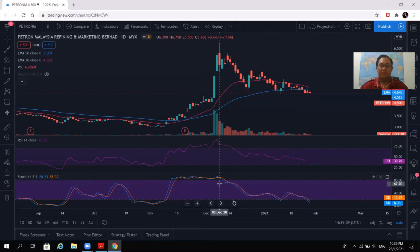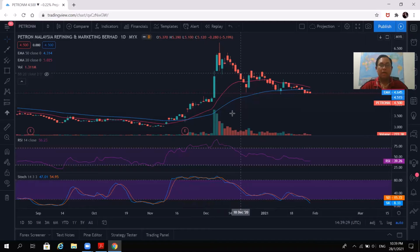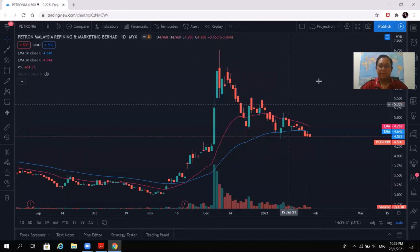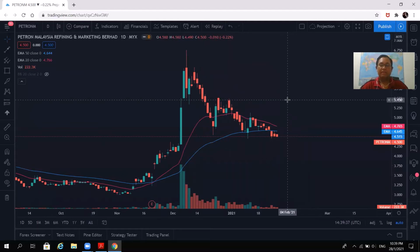The signal here was getting clearer when the percentage K line in the stochastic crossed the percentage D line from above to below it. Let me just zoom in a little bit for you guys to see. Okay, can you see the percentage K line cross the percentage D line from above to below? So this is a clear signal that the stock is overbought. So that's why we urgently sent an email to all investors to load up the buying position, because we want to maximize the profit. That's the specific reason why we requested traders to do so.